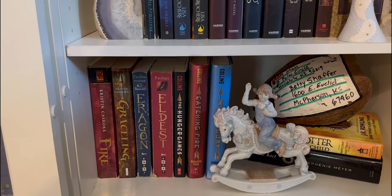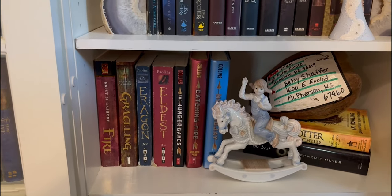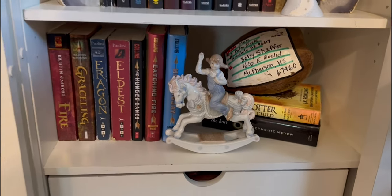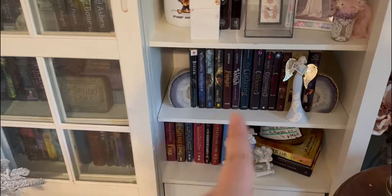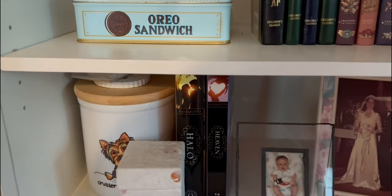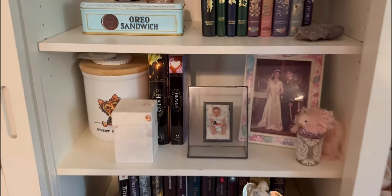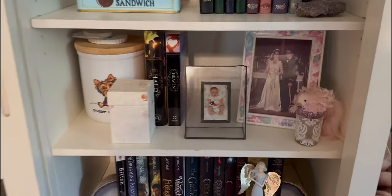We have Eragon and Eldest. I need to actually get the last book in that series, as well as Hunger Games and The Host and Harry Potter and the Cursed Child. All of my Harry Potter books are in the special edition trunk in my other room. So then I have my copies of Halo and Heaven, series that I really liked, with a few of my little guys there.